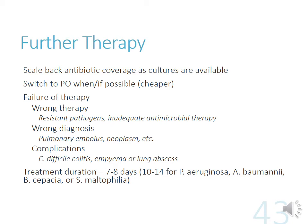Certainly C. diff colitis can be a big issue, especially if you're on really big gun, broad spectrum antibiotics. You can begin to have empyemas and lung abscesses and whatnot. So typically, treatment is around 7 to 8 days. It'll be longer for some of these really resistant gram-negatives, so Pseudomonas, Acinetobacter, all those ones will need longer therapy.